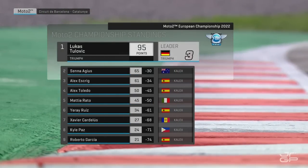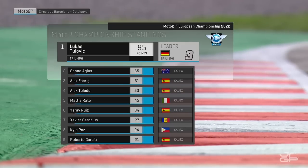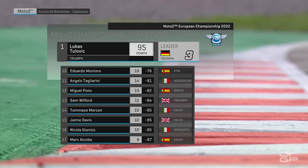So here's the updated championship standings then after race 1 here in Barcelona. Senna Regis moves up into second place, now 30 behind leader Lukas Tudovic. Escrig drops down 1 into third place with Toledo in 4th. Mateo Rato in 5th. Yere Ruiz in 6th. Xavi Carlos, who is unfortunately not with us today after injuring his foot, is down there in 7th place.